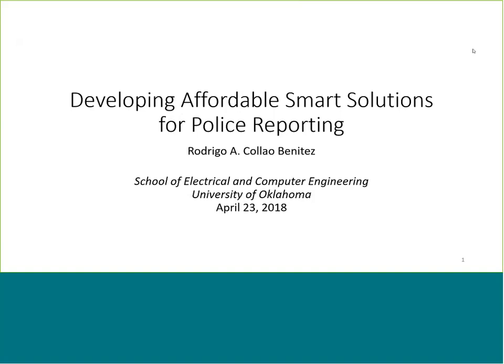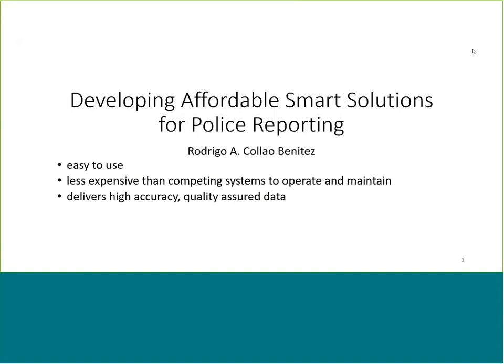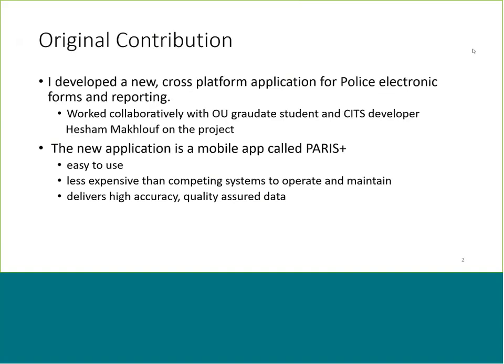Hello, everyone. My name is Rodrigo. I'm an OU graduate. Thanks to SPTC for giving me this award, and I will be happy to present my thesis to you. The name of my thesis is Developing Affordable Smart Solutions for Police Reporting. My original contribution in this thesis is that I developed a new cross-platform application for police electronic forms and reporting. This was developed together with another graduate OU student and CITS developer, Hisham Magluf. And this new application is a mobile app called PARIS Plus, which is easy to use, is less expensive than comparable systems, and delivers high accuracy data.